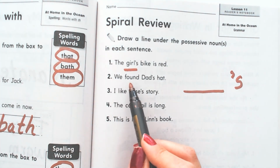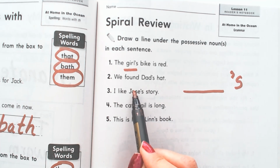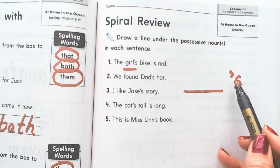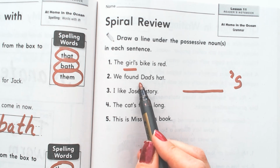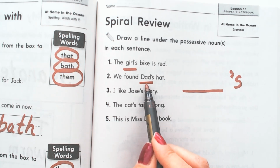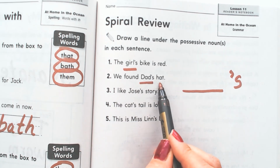We found Dad's hat. What am I doing? I'm looking for a possessive noun. Possessive nouns have apostrophe S's. Oh, there it is. There's the possessive noun. Let's see what belongs to Dad. We found Dad's hat. The hat belongs to Dad.